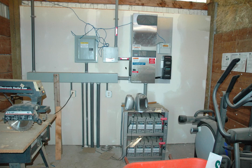When I purchased all this equipment, I was still working for Alpha, and Alpha owns a company called Outback, which makes the inverter equipment. So all this and the battery storage and everything else I got basically for the cost of the materials to build. Alpha gives employees very good prices on the equipment that they build if employees want to purchase it. So there's my solar system.